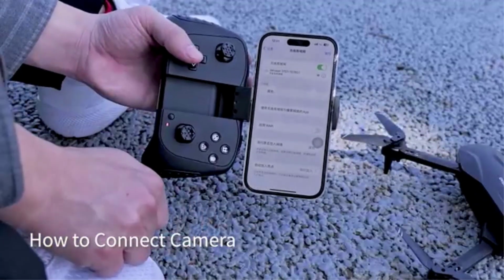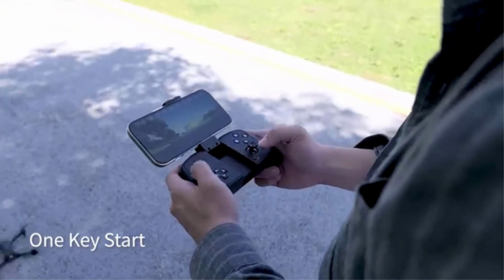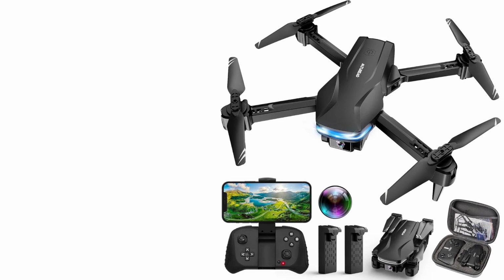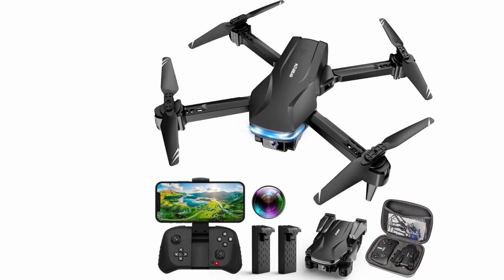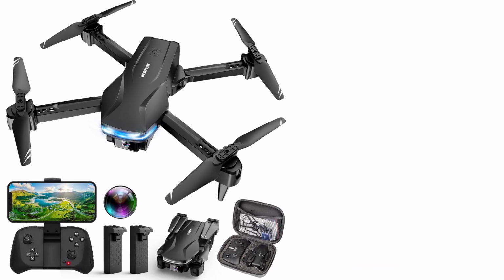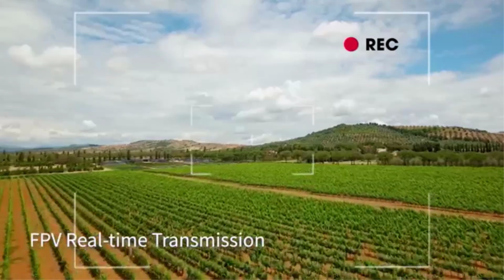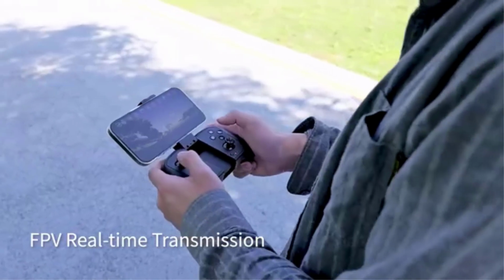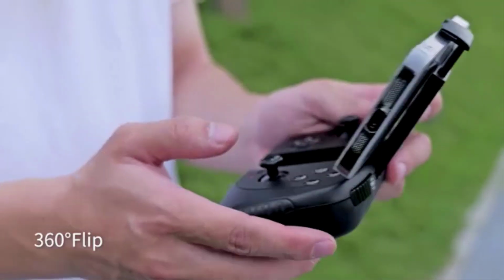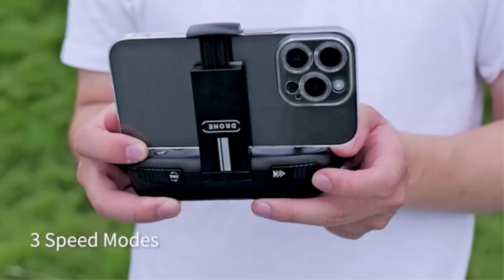The camera angle can be manually adjusted to help capture different perspectives. This foldable drone is compact, portable, and comes with a carrying case for easy storage and transport. It offers several user-friendly features like one-key takeoff/land, making it simple to launch and land even for beginners. It also supports voice and gesture control, allowing you to command the drone with simple voice prompts or take photos by making gestures in front of the camera.